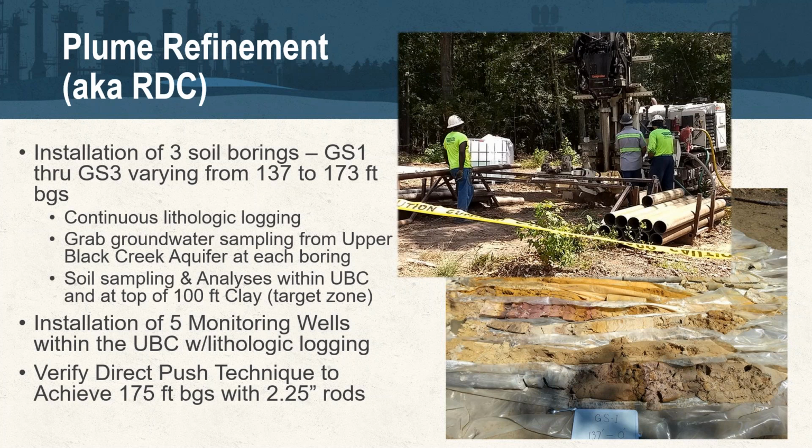So the plume refinement component, AKA our RDCs. If you look, we installed 3 soil borings, GS1 through GS3, at varying depths from 137 to 173 feet across the length of where the barrier was proposed to go into place. During that, we collected continuous lithologic logging. We did grab groundwater samples in the target aquifer, the upper Black Creek aquifer, at each of the boring locations. In addition, we did soil sampling and analysis in the saturated zone of the upper Black Creek aquifer and the aquitard at the bottom of that upper Black Creek aquifer that separates the UBC and the LBC. And we grabbed that at that 100-foot clay.